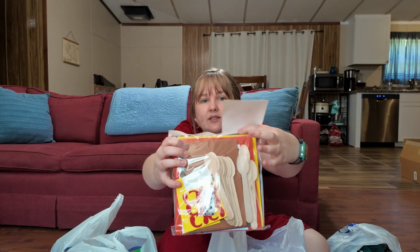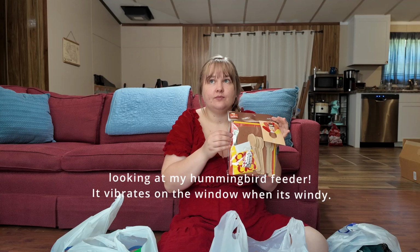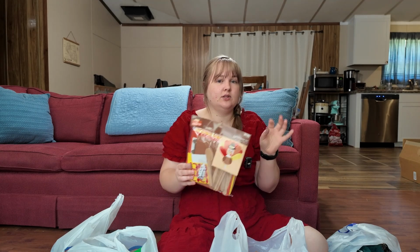So these were all really cheap. I got a lot of these craft kits for like $1, $2, that kind of thing. And then I got this turkey foam kit, and it's got these flat wooden spoons that are the body of the turkey. I thought these would be really cute. Now, a lot of the crafts I get for the age group of kids that I work with are the stick-on foam craft type things, because my kids would kind of struggle with using glue, and glue sticks don't stick to everything.